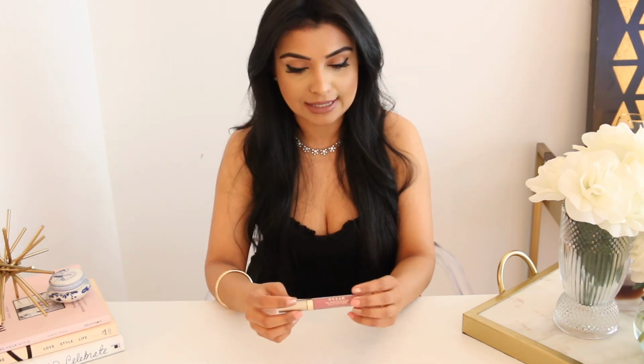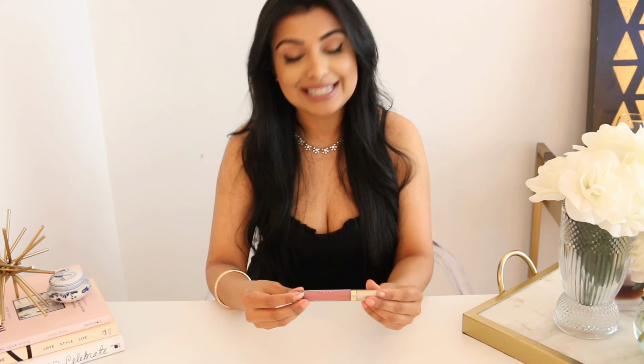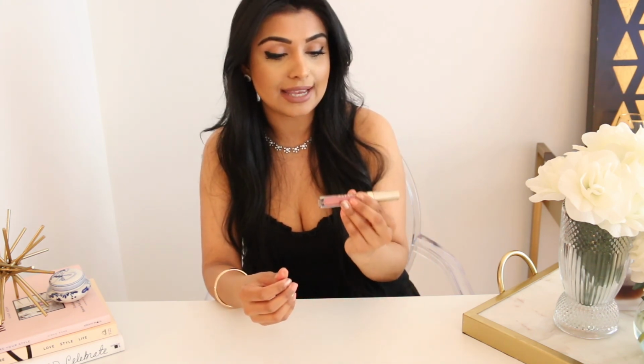The last two lipsticks I'd like to share are liquid lipsticks for pinks. So the first one I'm going to go for is a pink color and it is the liquid lipstick by Stila and it's called Stila All Day Liquid Lipstick. And let me tell you, it stays put all day long, so the name is certainly accurate.